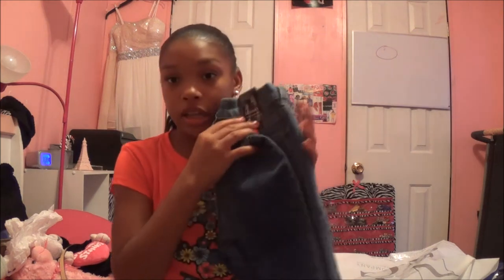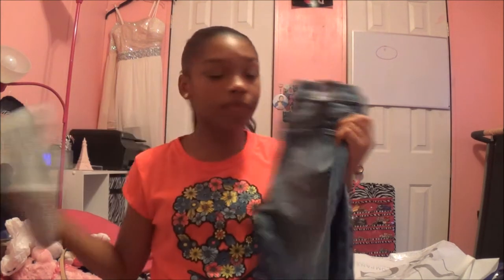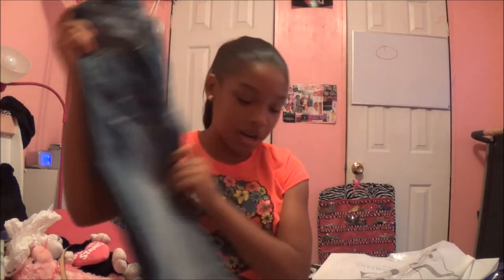Got these ones, and they're the skinny sits below waist, same thing. They're just in a darker color, and they don't have the sparkles. They're just regular jeans, and they have washed out in the middle. Got these ones, and these are the leggings, the same thing basically. And just gray.